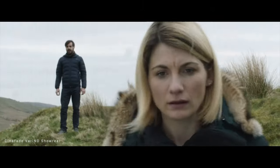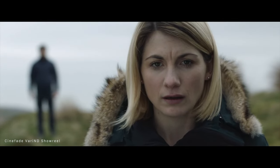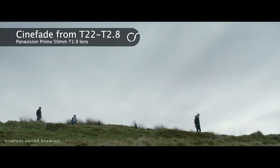Another method, which I actually learned from the CineFate product video, is that while you are changing the ND stops live, you can also change the aperture at the same time. So the exposure of your image stays the same, but your character will gradually become isolated in the image as the background gradually blurs out.